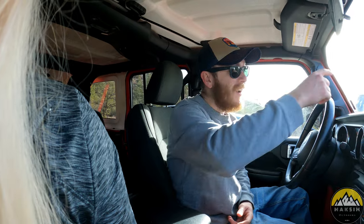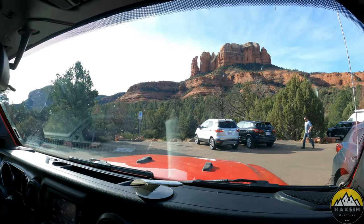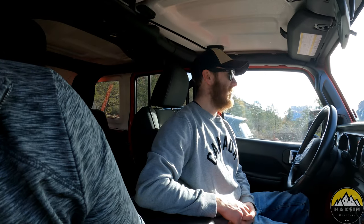All right, guys, that's gonna wrap up Cathedral Rock. I think me and Sam have checked off all the bucket list trails of our little Arizona road trip. You can see Cathedral Rock here from the parking lot. But overall, we had a lot of fun doing it. Only 1.2 miles, I think it was like 770 feet of elevation gain. You definitely feel it after you get back to the car.